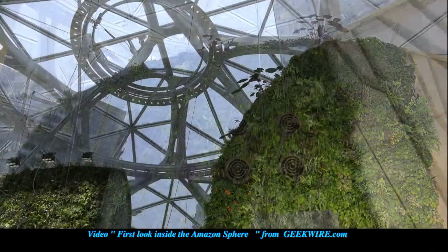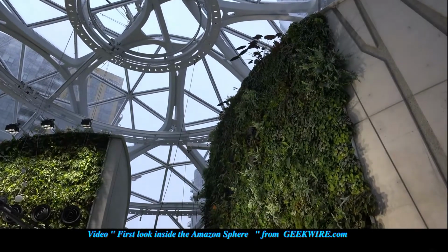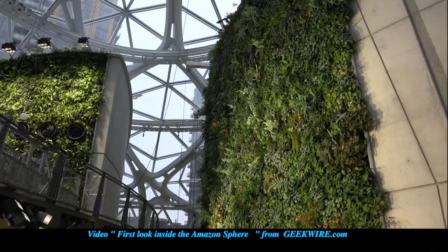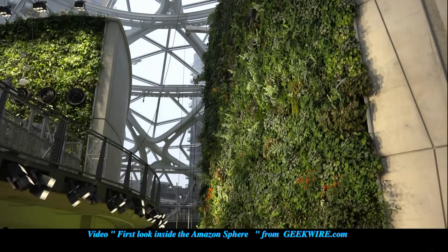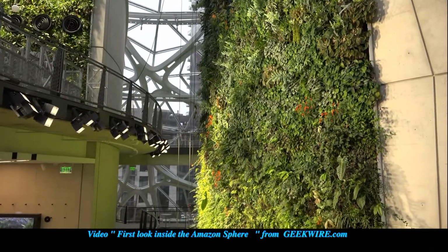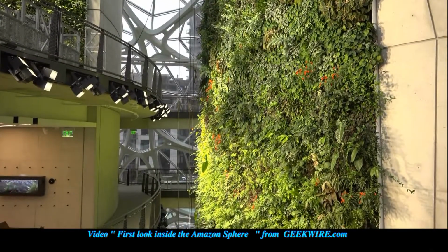The first thing that strikes you when you walk into the Spheres is the four-story living wall with plants that were cultivated in a greenhouse outside of Seattle, woven into a fabric mesh that has been hung in the Spheres, creates a dynamic green backdrop for the entire structure.